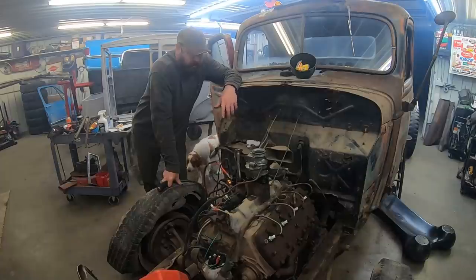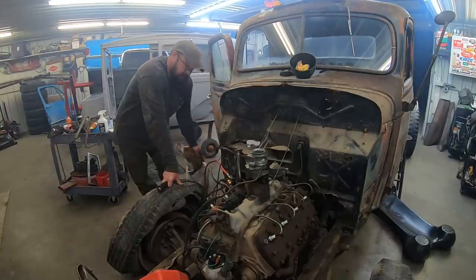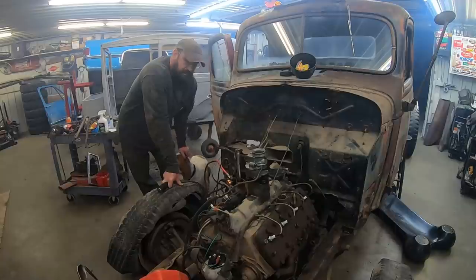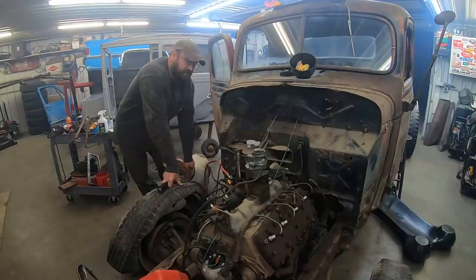So I think what we're going to do now is, like I said, stash this thing away, take the cab, put it on a half-ton chassis with a box, put the sheet metal all in one piece. We're probably not going to get it running and driving, but probably just piece it all together for the next guy so he's got a good start on a project, or she.